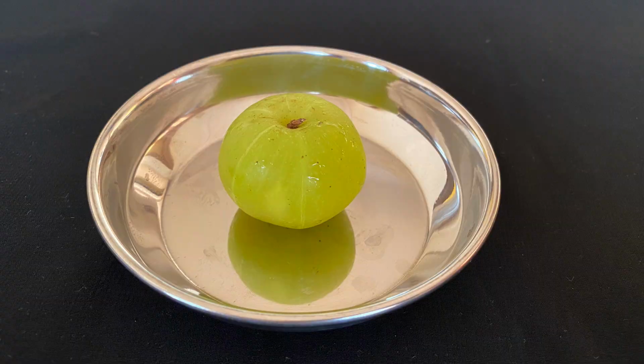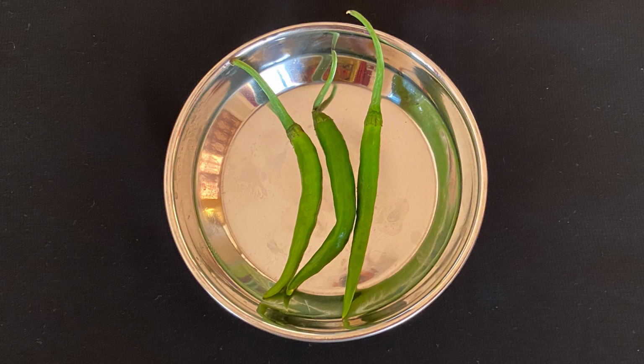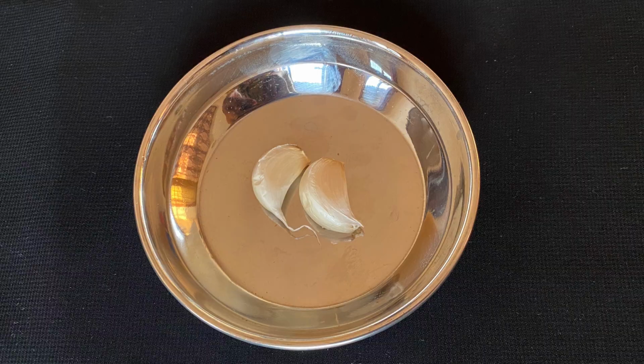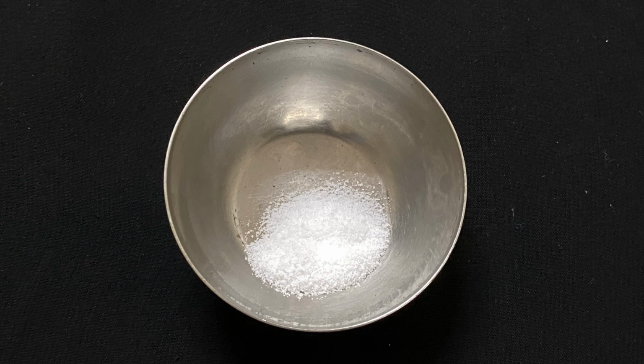To prepare this, you need 1 gooseberry, 2 to 3 green chilies, half cup or a handful of washed coriander leaves, 1 to 2 cloves of garlic, salt to taste.